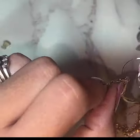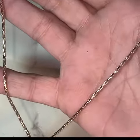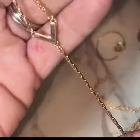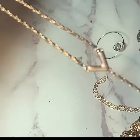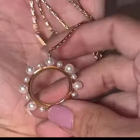This is giving very Louis Vuitton look, other than this bottom half part right here. It is Alfani. It is this gold necklace with the V. But the V definitely looks like the Louis Vuitton V. So if you wore a lot of Louis and you threw this on, no one would know. They're never gonna know.